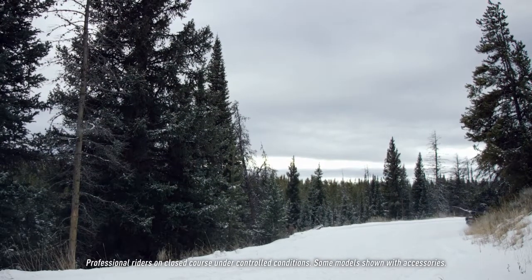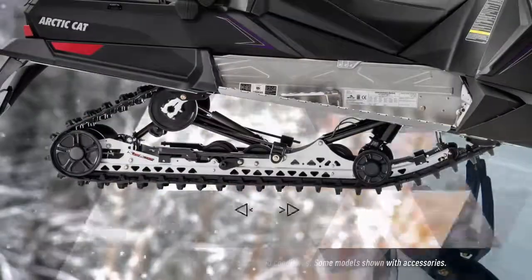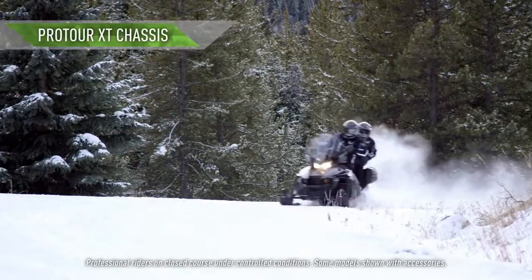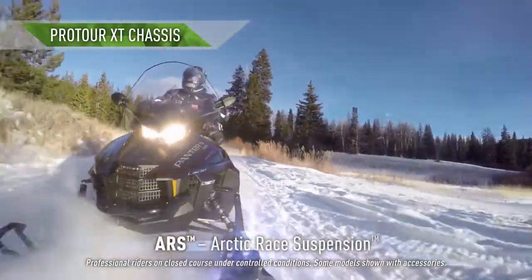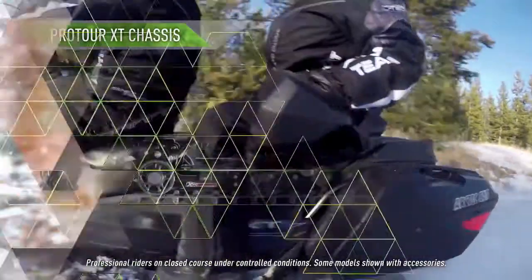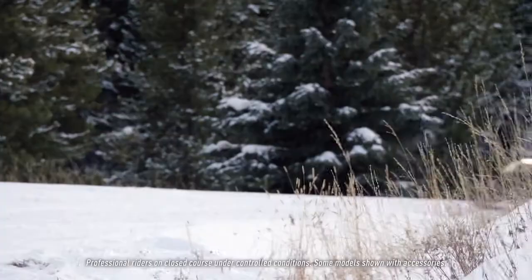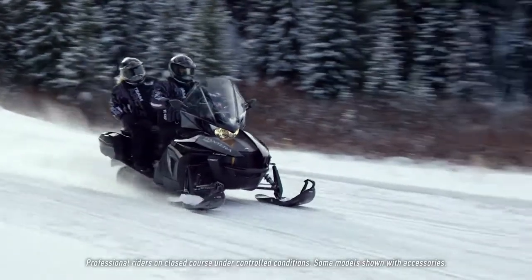The Pro Tour chassis features the Arctic Race suspension up front and a 146-inch track and slide-action rear suspension for ultimate comfort on the trail. The larger Pro Tour XT chassis is featured on the Pantera XT Limited. This chassis also sports the ARS front suspension for great trail handling. In back, it employs a wide track and the articulating extra action rear suspension, making the Pantera 7000 XT Limited a very capable sport utility machine as well.